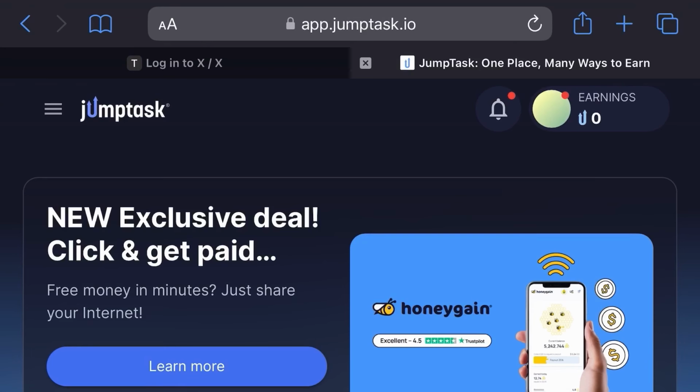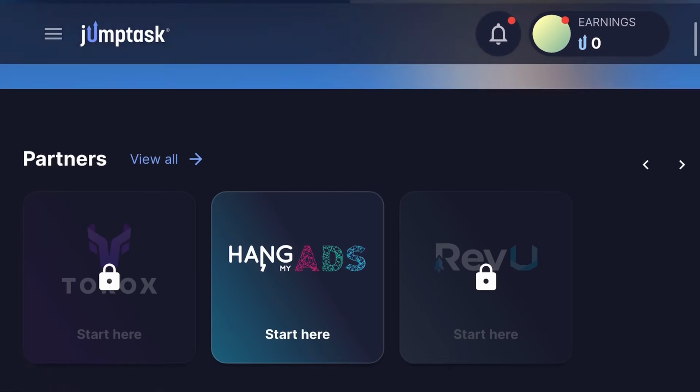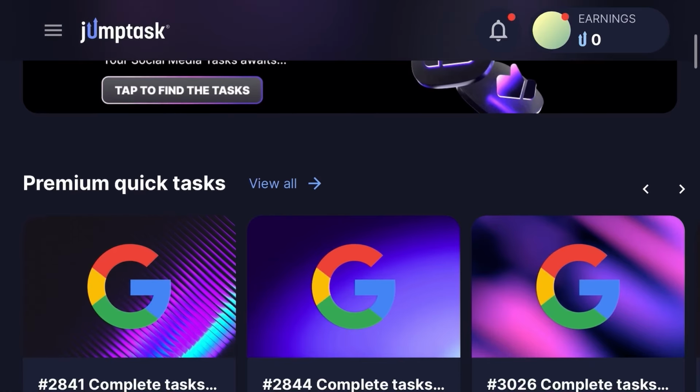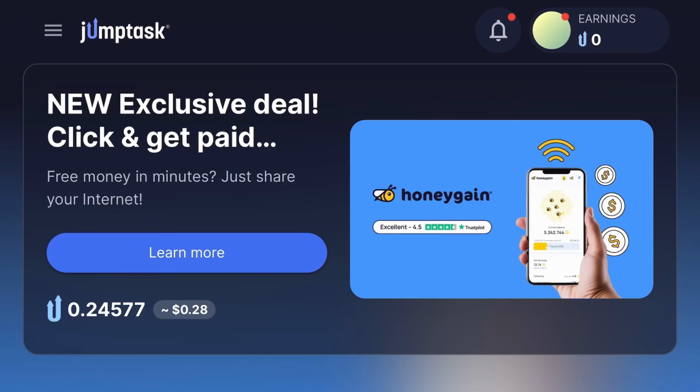So right now, this is what you're going to be seeing once you are done with the first stage, which is following them on X, which is the major platform after registration. Now, for what I'm seeing right here, these are the various tasks you're going to be performing right on this platform before you can be able to earn money.